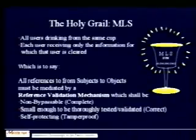And that led to some work which developed what I figured, since this was a Friday afternoon talk and so we can be a little bit lighthearted, as the holy grail for this field, which for a long time was MLS, multi-level security. And that corresponds sort of to all users drinking from the same cup, but each user receiving only the information for which he or she is cleared.